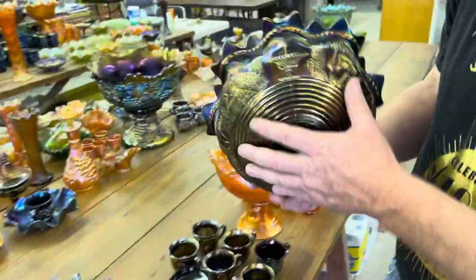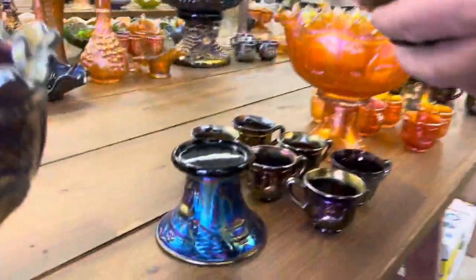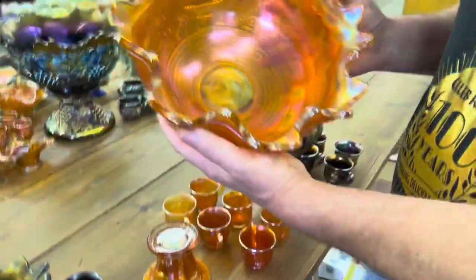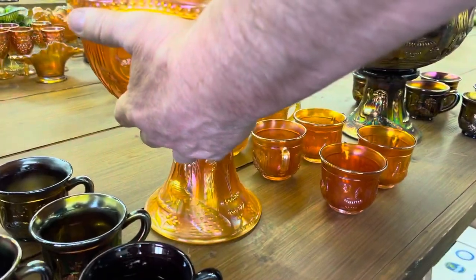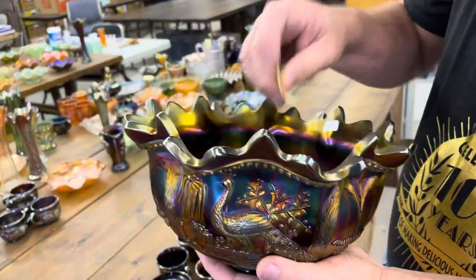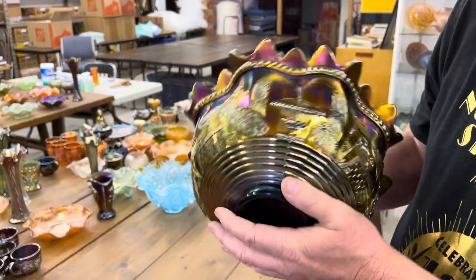Here's a purple set. And you get 6 cups and a beautiful base. And a beautiful marigold set. Again, these are all complete 8-piece sets. Here, the one cup is damaged on this set. This is a second purple one. One cup has some damage, but you know, you can get cups. They're around.